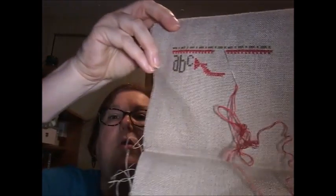I don't know what this one is. Oh. Heart in Hand, Bird in Hand, Christmas. And I've gotten that far. I'm working on my bird.